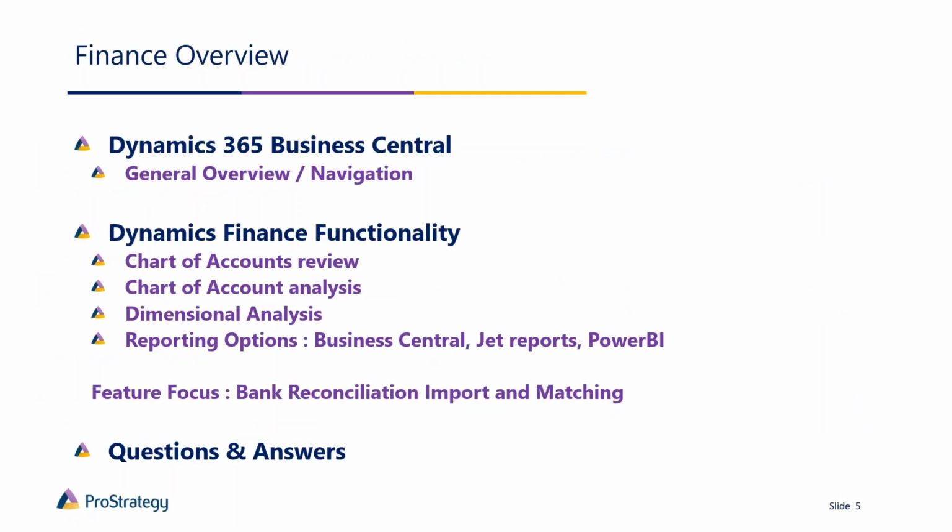What we'll look at this morning, very briefly, we'll get an overview of how the system works. We'll get a general look and feel of the system, how you move around and navigate within the system. We will spend some time looking at the chart of accounts and how we analyze the chart of accounts. I will also outline what we call dimensions and the dimensional analysis capability within the system. And we'll also look at the various reporting options that are available.